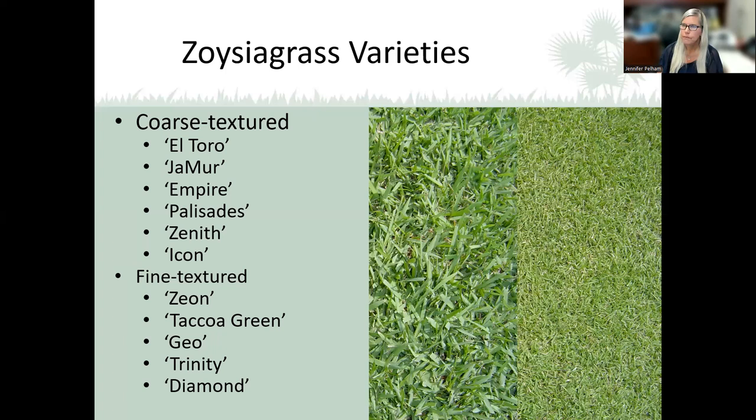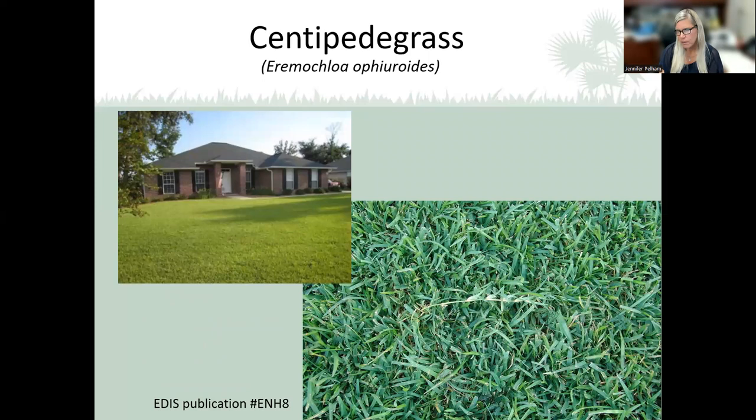Centipede does not grow in Martin County, so we're going to skip through centipede, but it does grow in the north part of Florida. It's just too warm here to grow in central and south Florida. It does not grow. So I'm going to skip through that to get to Bermuda grass.